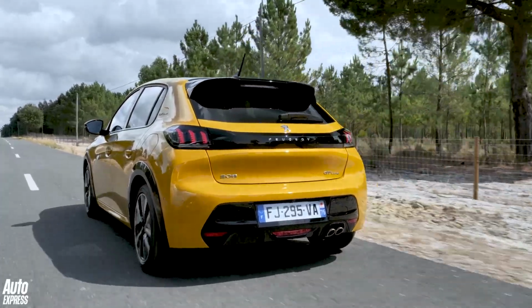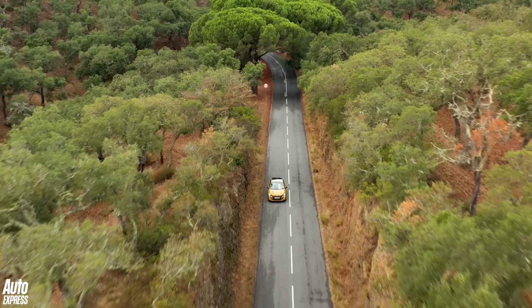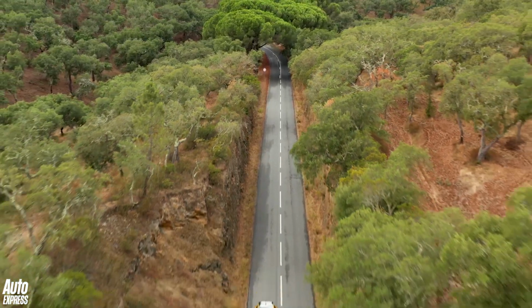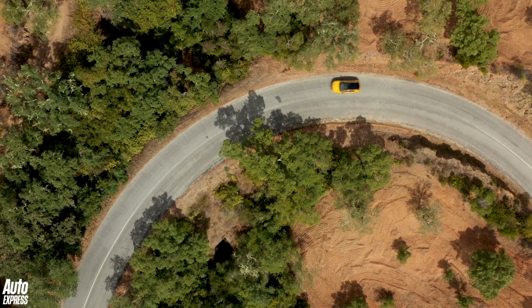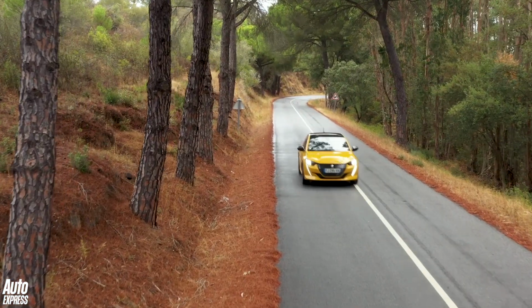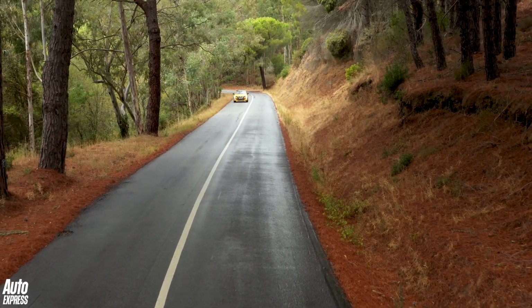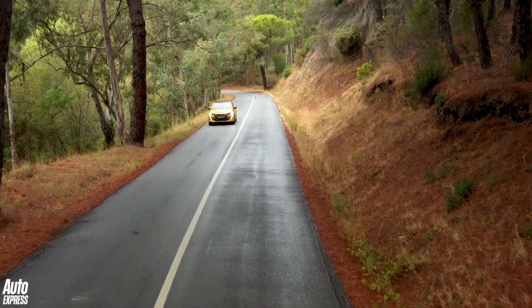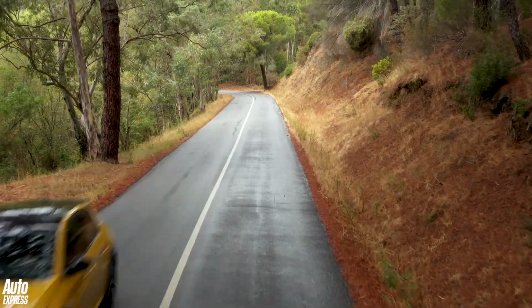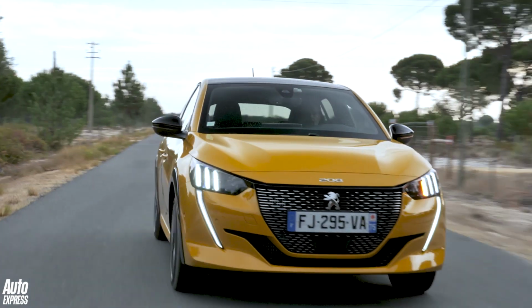Don't get me wrong, the new 208 is a sizable leap on from its predecessor. And while the Ford Fiesta is unlikely to be losing its number one spot in the sales charts anytime soon, the 208 does have its merits. You see, while the driving experience is pretty unremarkable, the design and quality of the interior gives the 208 a likeable charm, and it's another winning product from Peugeot.